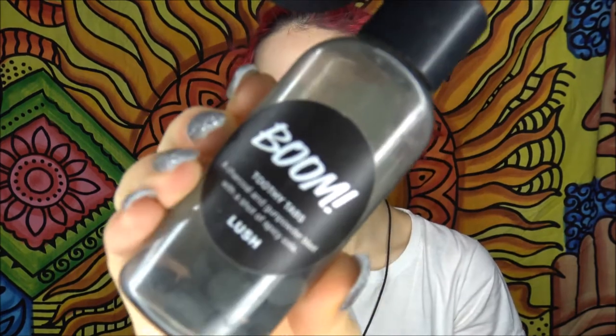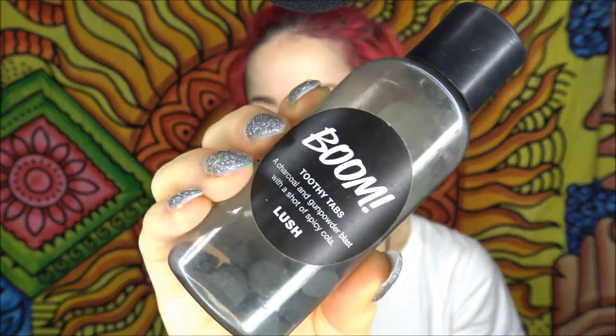The toothbrushy, pasty, tablet-y, cleany thing. This is called Boom! Boom, girl, boom! Kind of tablets, it's a charcoal and gunpowder blast with a shot of spicy cola. Girl, now if that doesn't say boom, then I don't know what does.